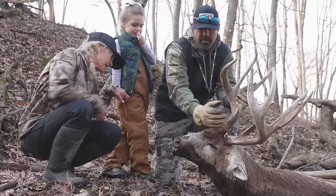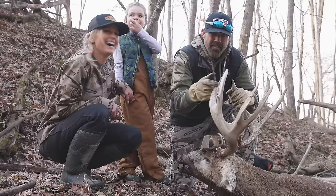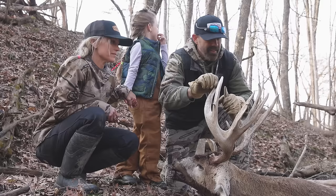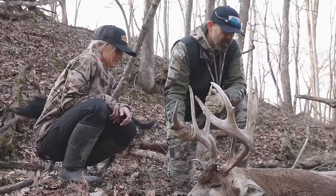A big tear in his ear. Can't protect him that way, you know? Boy, it sure would have been nice to have him. And even how he has the black ends, he kind of broke that off. Oh, he did break some of the brow off. I didn't notice that in the pictures and stuff, but he broke that. God, what a beast! Yeah, that's a dandy.